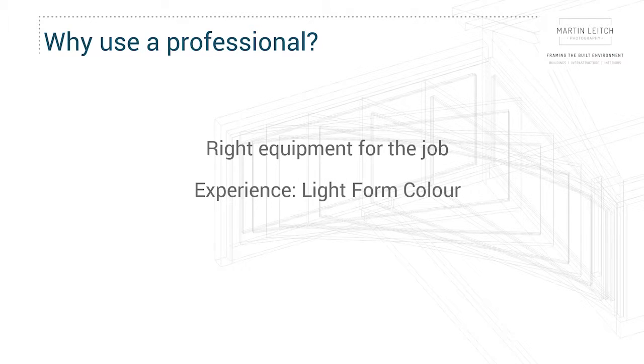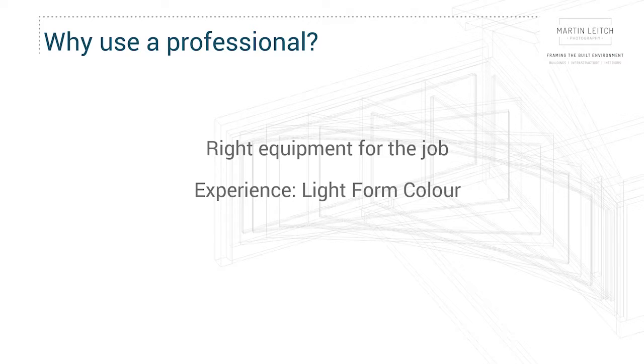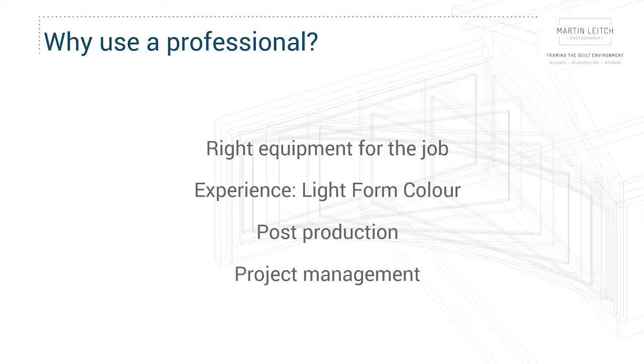They have the experience on what to do with light, form, and color. They understand all of those things, and they understand how they work together to generate a really good photograph at the end of the day. And they've got the skills in post-production, being able to take that image from the camera and make it into a really powerful result for the client. Also, project management is being able to manage that photographic project properly, getting the timing right, knowing when and how, and all that sort of stuff.